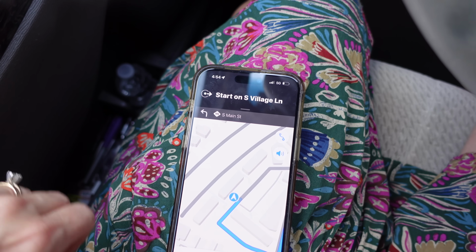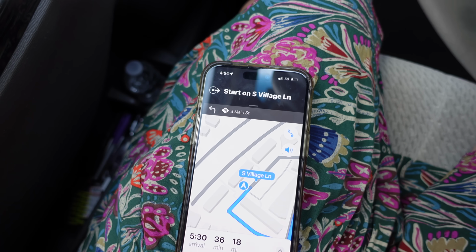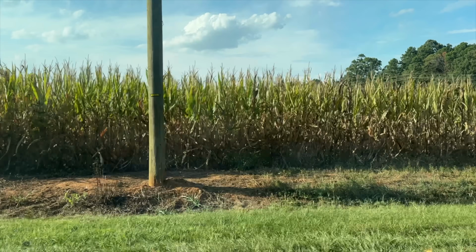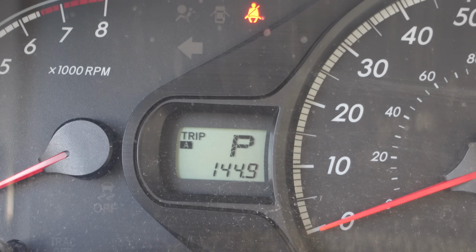Starting route to the Clucking Hen Yarnery. Head southwest on South Village Lane, then turn left onto South Main Street. I think we made it. It's 5:35 right now, and I think they close at 7 o'clock, but let's go see.